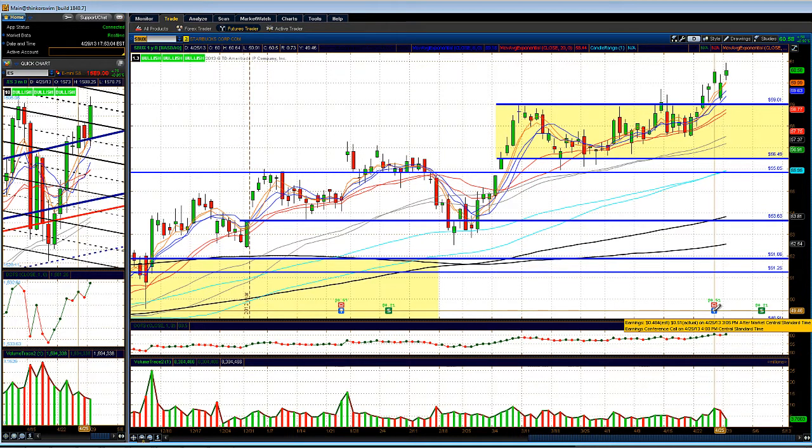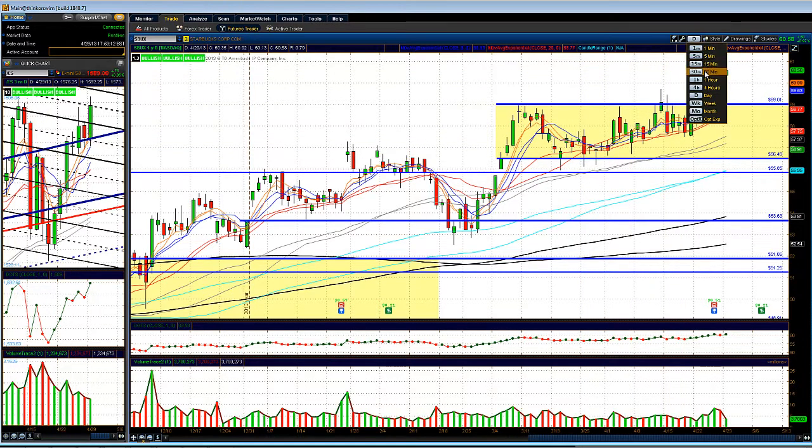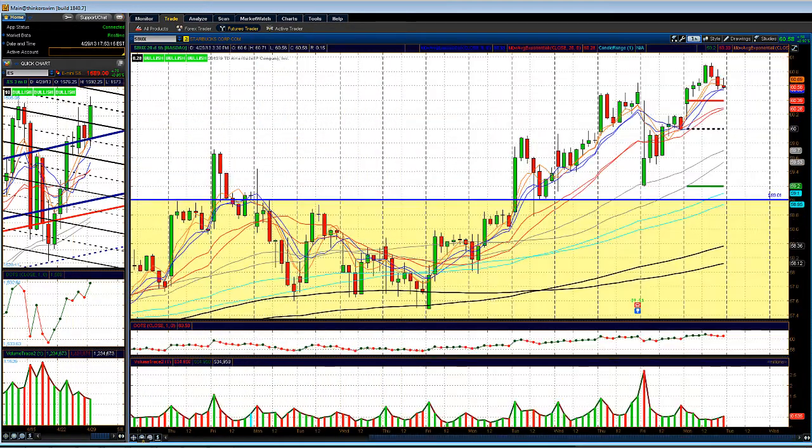They had an estimate of 48 cents per share, so they beat the earnings, and the stock's trending higher. All right, nice little move here. Weekly chart looks good. Monthly chart looks good. Keep an eye on Starbucks. We take a look at the 60-minute chart. Had a nice little move up today.